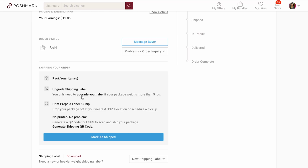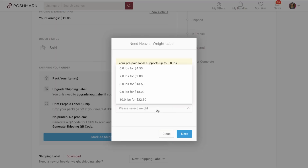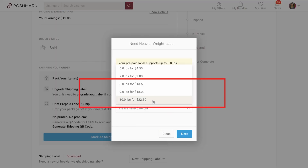Poshmark only gives you 1 label. You have to use their label. There's no other way to add tracking here, so they will never know if the item shipped if you do not use that label. What I am saying though is if you are over 5 pounds, let's go to upgrade your label right here. You select the weight. If you needed to go 5 pounds more, that's $22.50. It's very expensive.